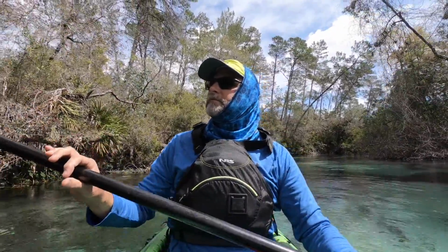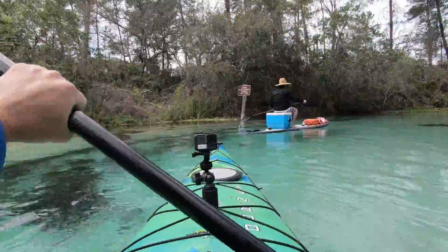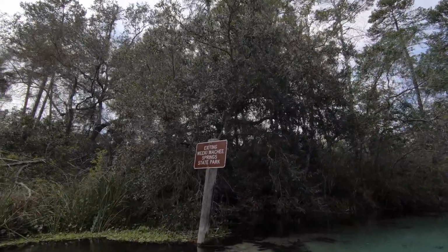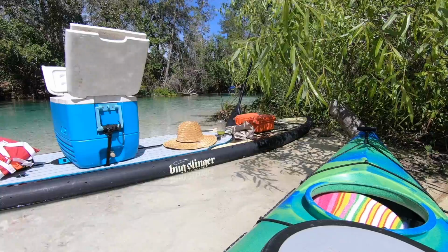After about a mile of paddling, you will exit the park. While in the park, you're not allowed to get out of your kayak to swim, explore, etc. After leaving the park, you can pull up on shore at any of the many sandy shorelines, which is exactly what we do at the first one we come up to.